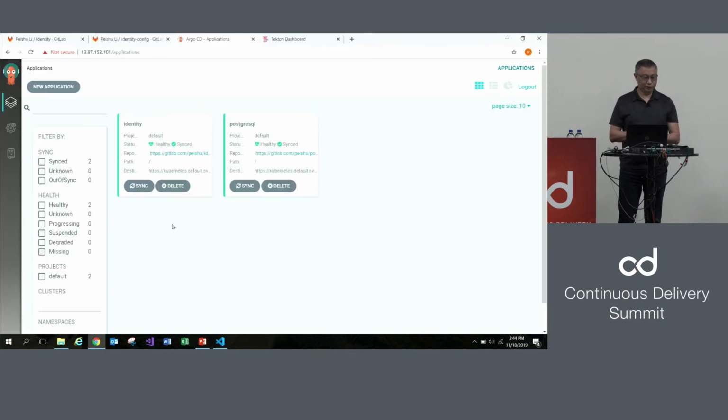Okay, so first of all, this is the Argo CD UI, right? I have this demo. I have two applications. This is the PostgreSQL, and then we have identity services. Identity services is a single sign-on service. We manage and issue tokens for APIs to protect the API. The identity service has a dependency on Postgres, right?